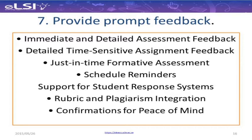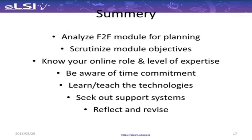Now, rubric and plagiarism integration should be within the module, so that these things should interact with the students when they want something. Confirmation of peace of mind also. They should frequently, when they go to the system, have this association with what they're trying to do when they are trying to interact with the module.